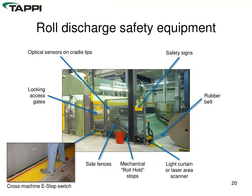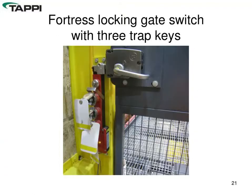This view here shows a winder that was probably installed 12 or 15 years ago, and it gives you some of the main functions, as we just touched on: the fencing, the lockable gates, access gates, a number of sensors, light scanners in the discharge area, and a full-width E-stop in and around the front drum, which is a typical hazard spot for an operator.